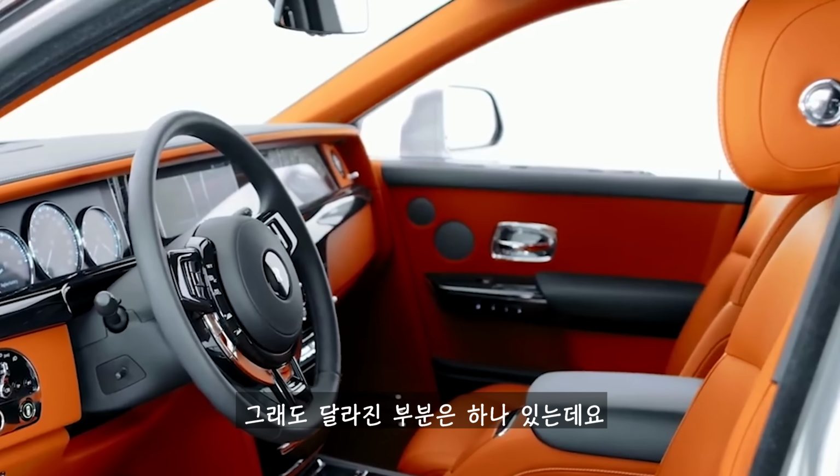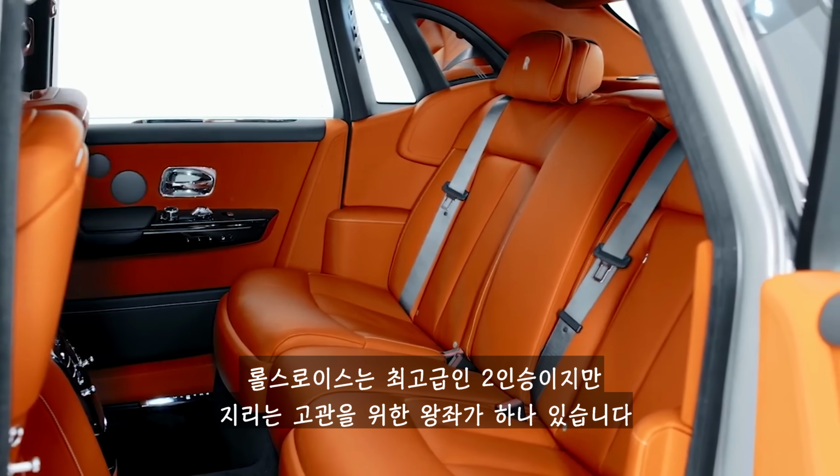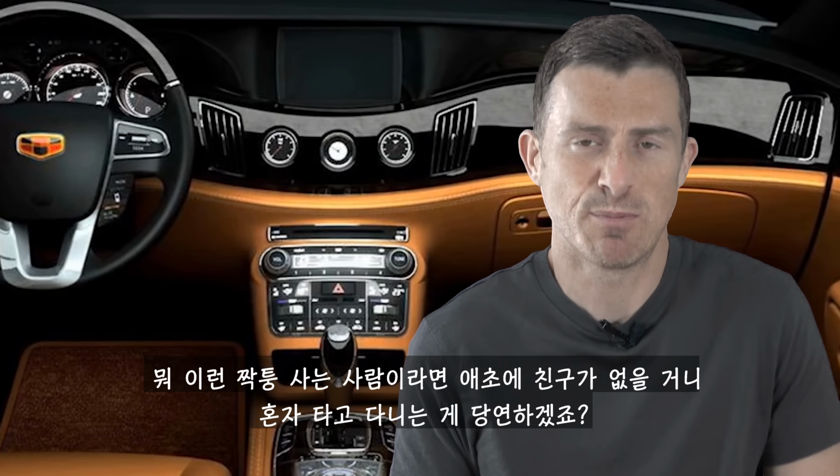There is one key difference though. Unlike the Rolls-Royce, which is a two-seater in its poshest form, the Gali has a single throne for its dignitary. I guess if you're going to buy a knockoff, you probably don't have many friends, do you? So you may as well sit alone.